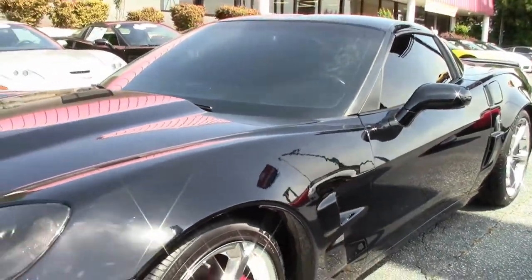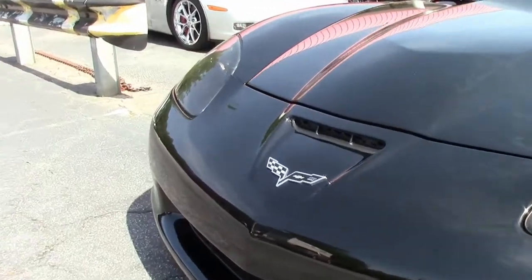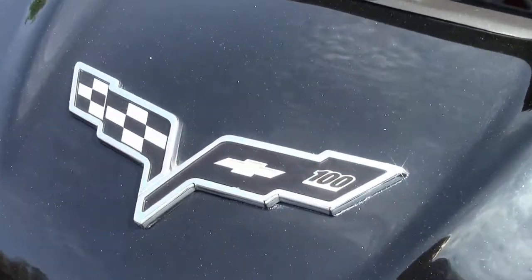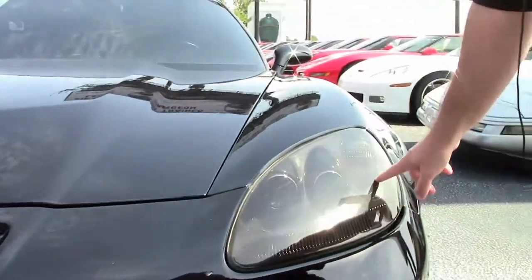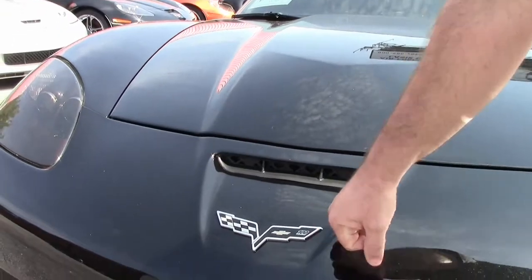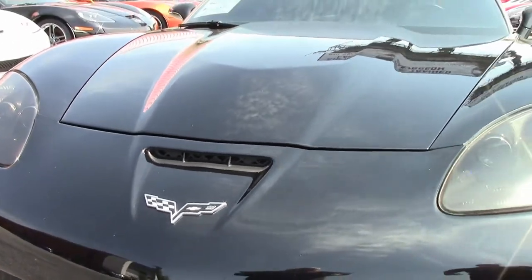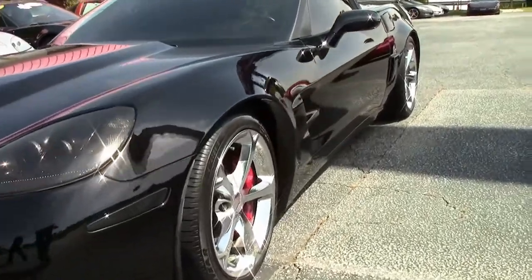57,000 miles. This is wearing Goodyear Eagle F1s in the front and the Continentals in the rear. I would call the paint on the car good. We'll notice that it does have the smoked glass here. And yes, this is an 11. It is not a 12 or the 100th anniversary. Tinted windows.